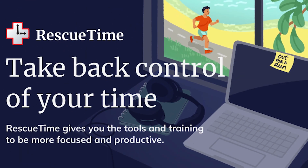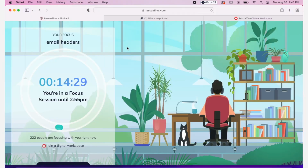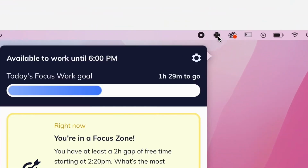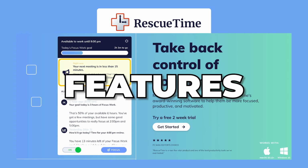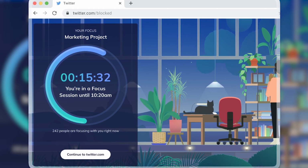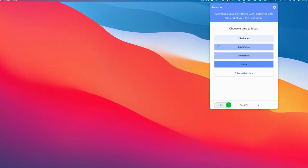So first up is Rescue Time, an automatic time tracking tool that runs quietly in the background of your computer or phone. It tracks your time on apps and websites, clearly showing where your day goes. Here are some standout features. Rescue Time automatically records your time on different websites and apps without you having to start or stop timers manually.